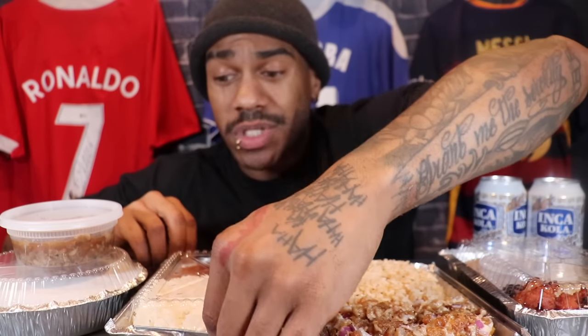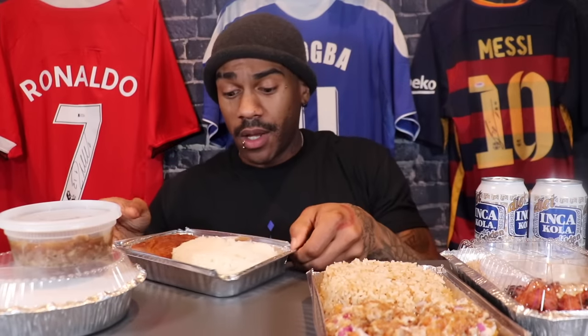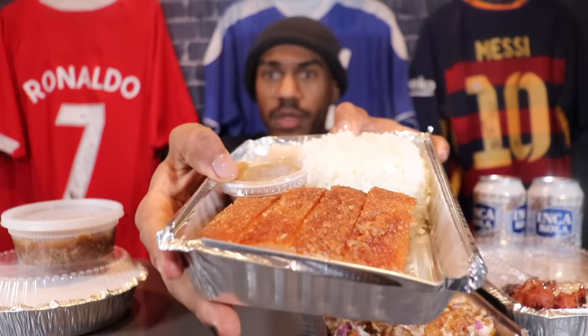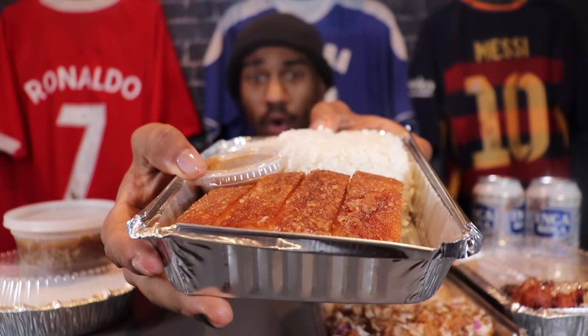Also got, this was highly recommended from the restaurant, as well as some of the viewers that said I have to try this, but this is lechon kawali. And what it is, oh, the gravy in there too. Look at the gravy in the middle. It's actually deep fried pork belly. You usually fry it in like a wok or a pan, it says. And I got that one with the white rice.